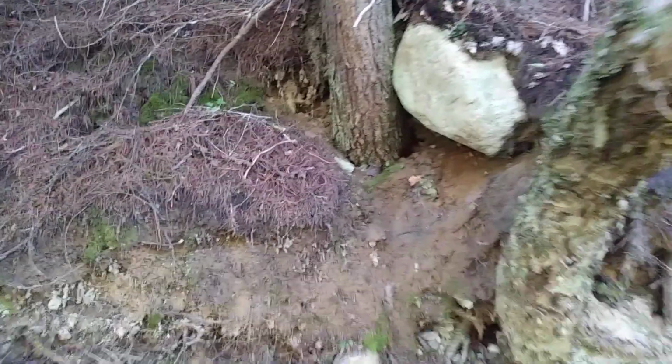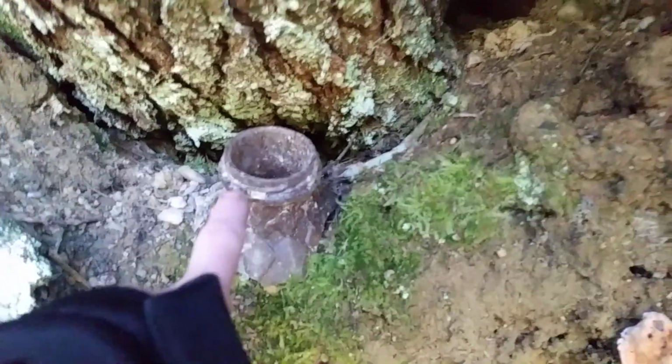Well, that's interesting. A really old bottle cap, or top. See that? Stinky in there. Eesh. Smells of decay. Alright, let's go check out the fire.